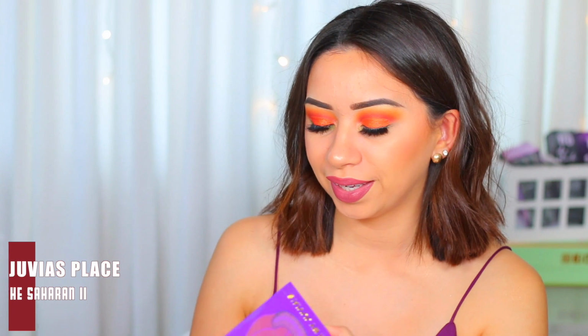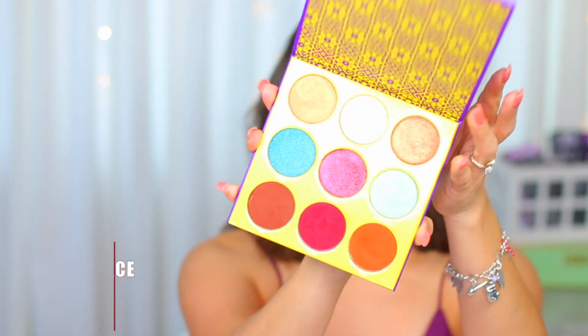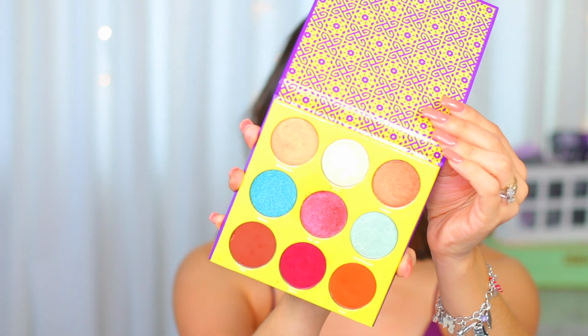This next one is the one that I was talking about from Juvia's Place. This one is a very neutral tone palette. It does have a little bit of color with that green and that aqua tone in here, but they're pretty much neutral tones. This one was the one that I got with the Zulu palette order. That one was the main one I wanted, but since I wanted to try a colorful palette, I went ahead and got a neutral tone palette to try out, and the quality of Juvia's Place is crazy good.